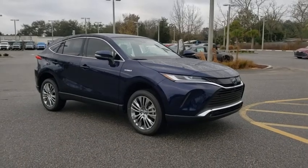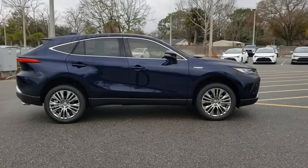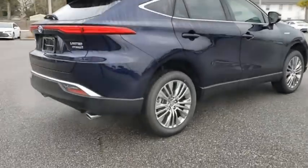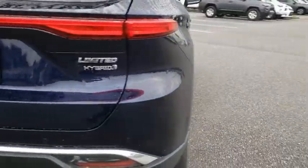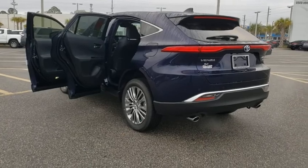We are pleased to show you 2021 Toyota Venza. Toyota Venza blends the attributes of a crossover SUV with those of a wagon. Venza boasts a spacious interior, a powerful and efficient engine, a pleasant driving demeanor, innovative interior storage, and strong crash test scores. You're more than one thing, so is Venza.